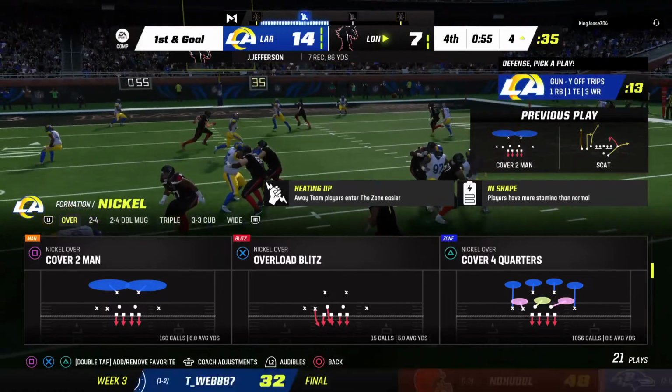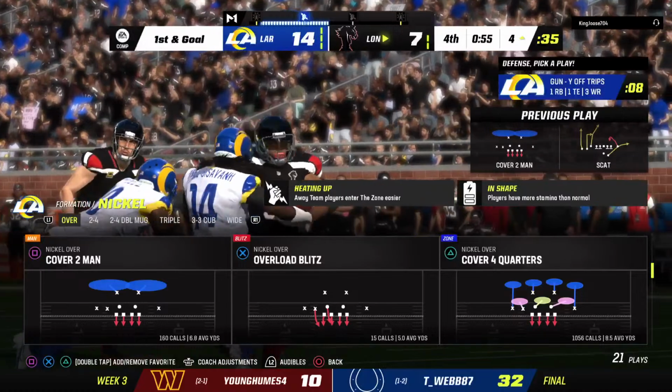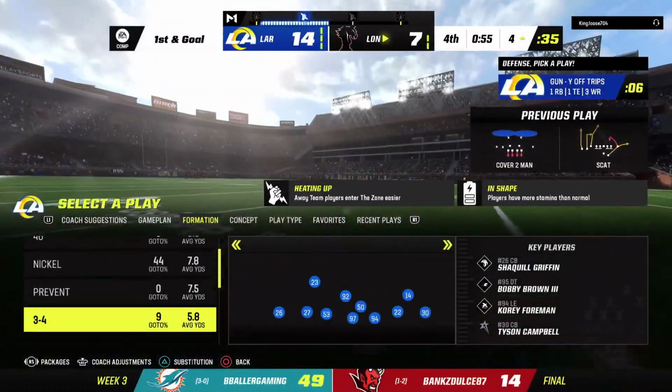I tell you, it has not been his best day throwing the football. He really needs to piece something together here. All will be forgiven if he leads them into the end zone.